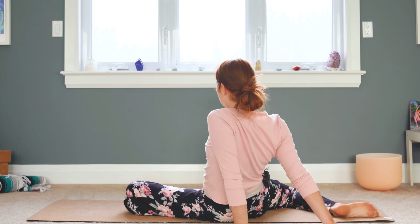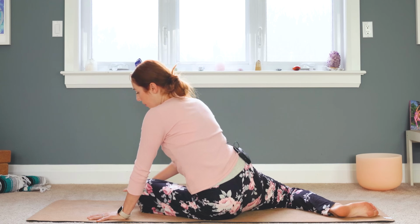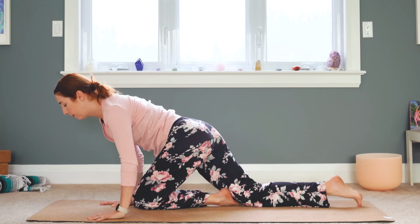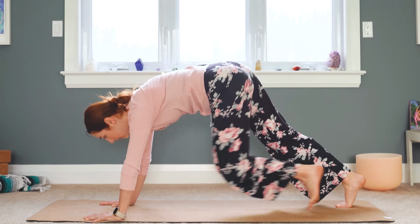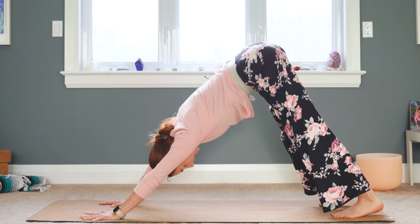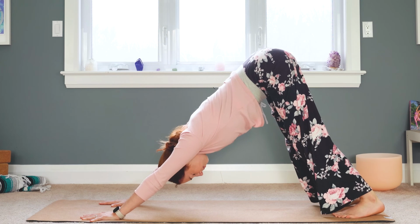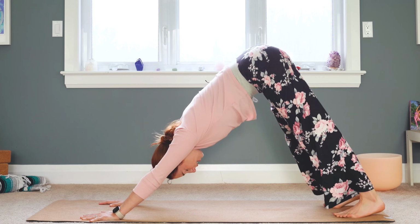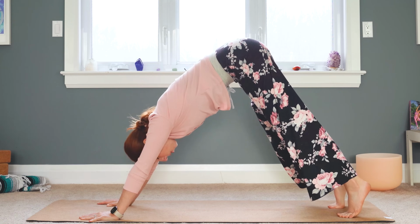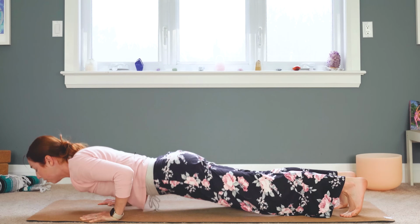And we're going to find our downward dog again from here. Take your time. You're going to step the feet back, hands shoulder width distance apart. Again, can you lengthen a little bit more? And now let's come forward into plank pose just so we can transition and lower onto our stomachs. So come all the way down.